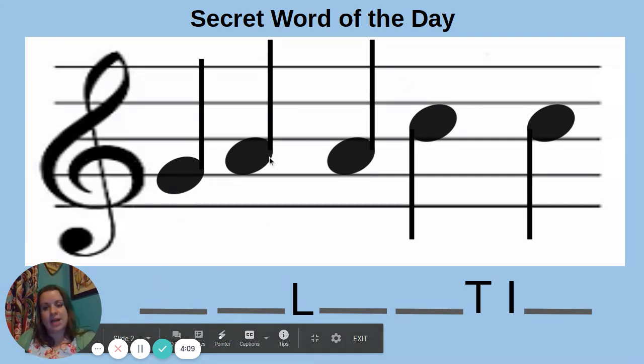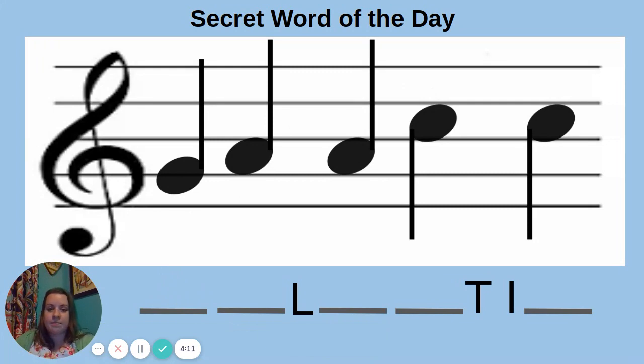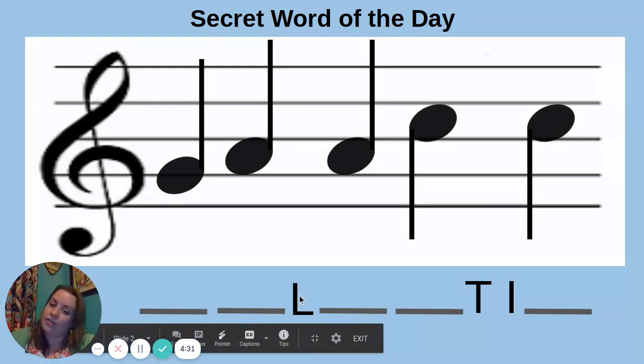All right. Next one. Is it on a line or in a space? It's in a space, and if it's in a space, you use your face. Start at the bottom and spell the word face. F-A-C-E spells face. What letter did I say when I hit the head of that note? A. So we have G-A, and now I gave you the letter for free. L-G-A-L, so before I got gal.